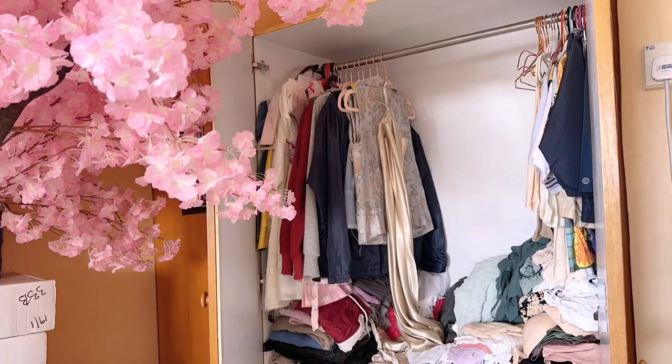And moving more into loungewear, because I spent time overseas and I came back, and now I'm always kind of hot in Singapore, so I tend not to reach for my long sleeves anymore or my jackets. A lot of them are sentimental, so I'll probably just keep those still.